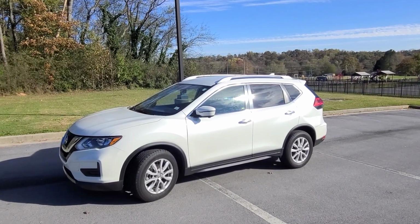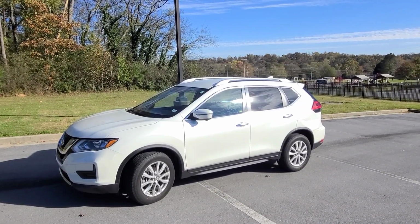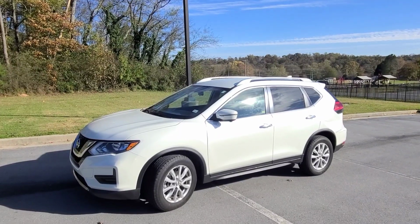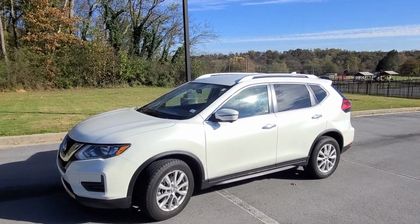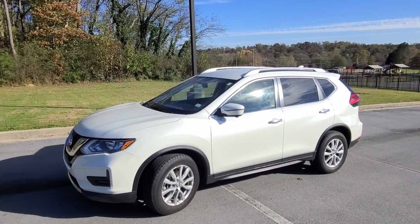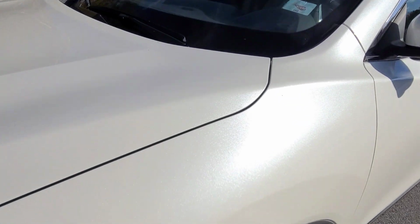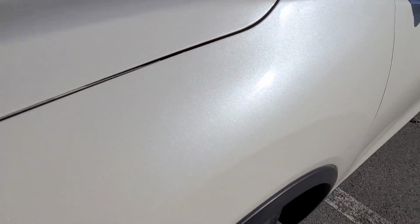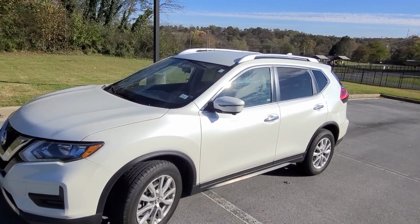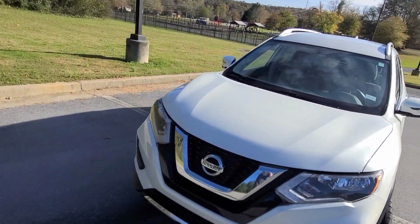But anyway, this is her 2017 Rogue that we bought new in December of 2016. It was a 17 model. It's the pearl color. As you can see, it's a beautiful color. It's like a $400 option. Just really a cool, neat color. Really metallic. I mean, this car is dirty too, not been cleaned up. Been a great car. What can I say? It's just been dead reliable.